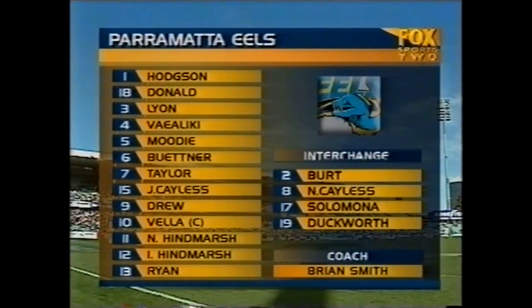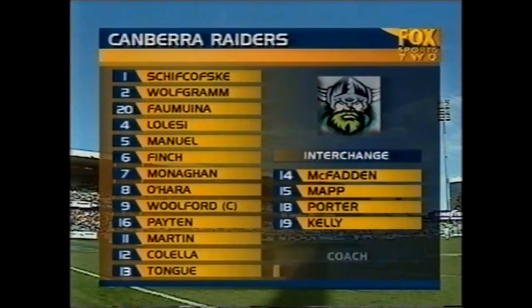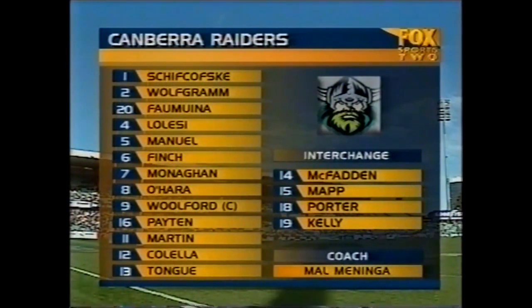And the new player on the bench, making his debut for the Eels, Ben Duckworth. The coach is Brian Smith. The Canberra Raiders have lost three key players, Ken Nagus, Luke DeVico and Ruben Wiki. Sione Famuana comes in jumper number 20, Todd Payton in the front row in 16. The new names on the bench, in 18, Darren Porter, in 19, Brad Kelly. They're coached by Mal Meninga.